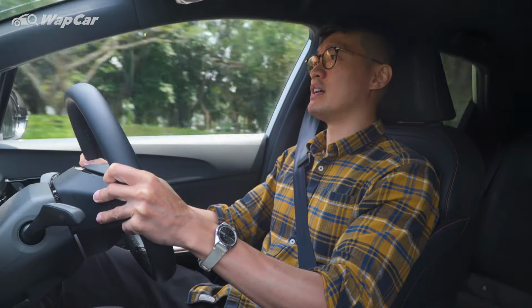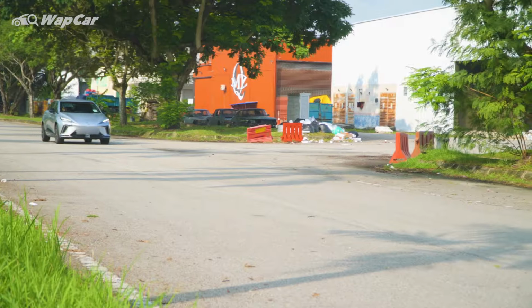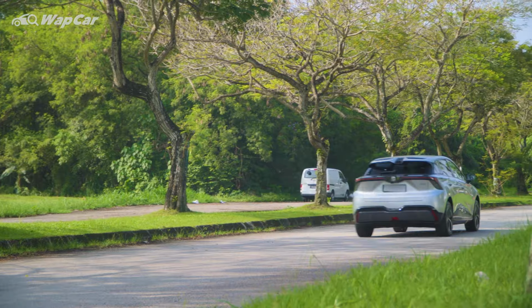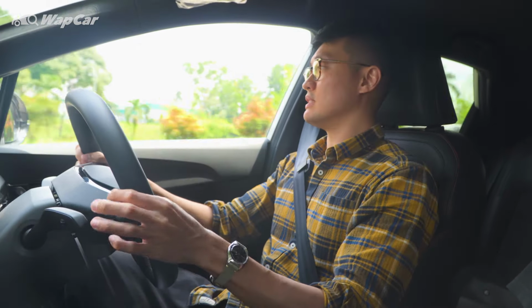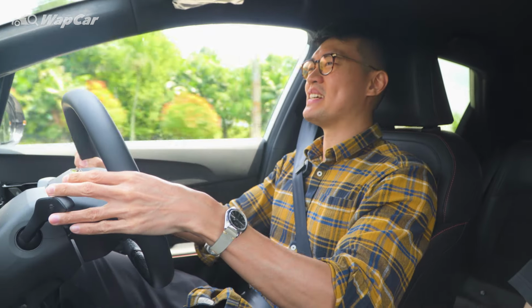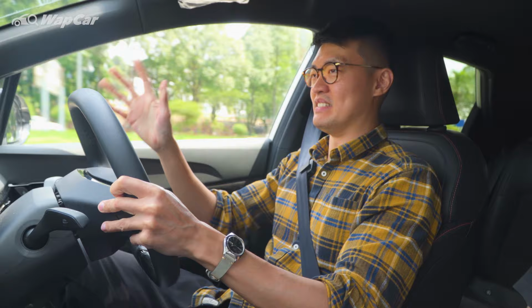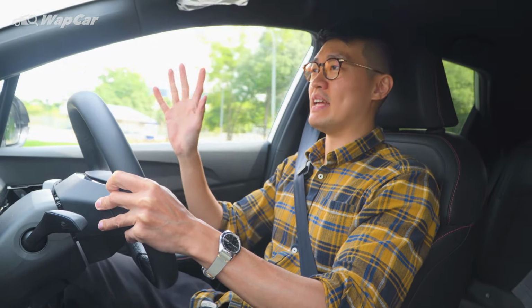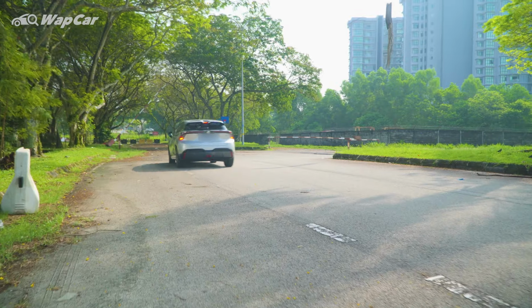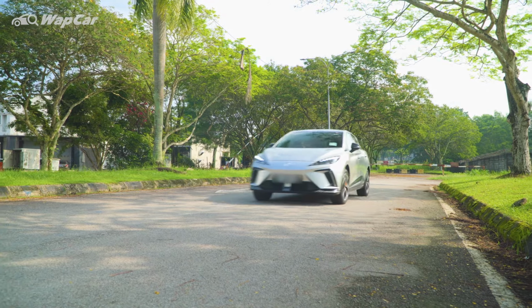Now the ride itself is on the firm side and it never quite settles, so long undulating roads can induce some pretty intense bouncing. But when you decide to drive the MG4 XPower a little bit harder, it's actually a pretty decent car. I mean, yeah, okay, the steering has been retuned in the XPower variant, but it's still quite dead in feel, to be honest. That aside, this thing is a proper A to B weapon because coming out of a corner, you just plant your foot, it digs in, and it slingshots out.